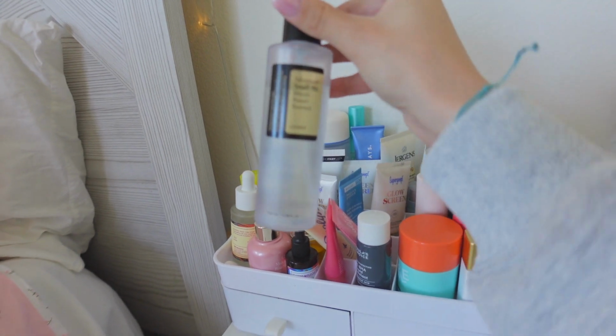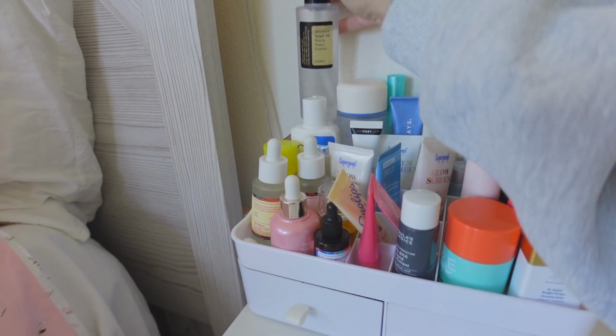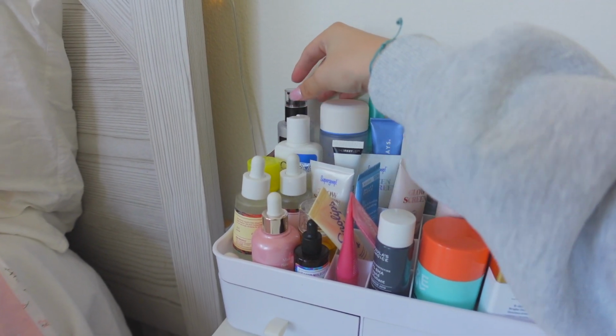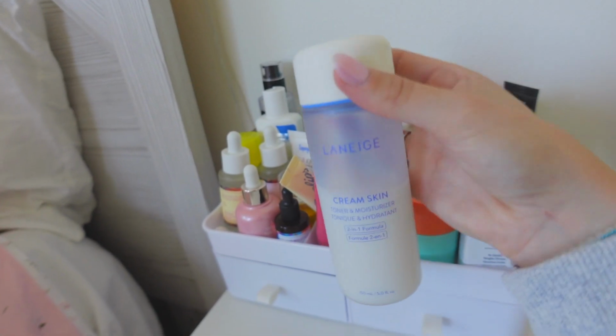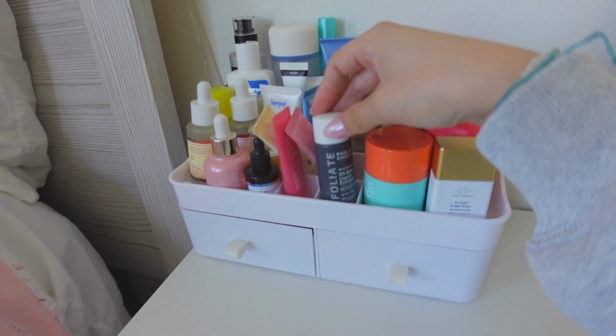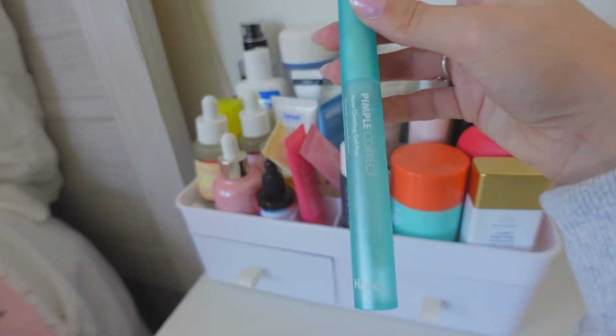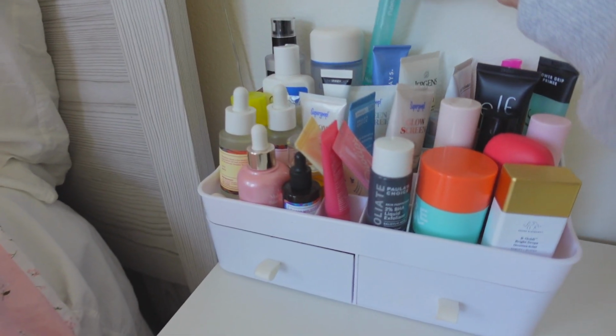The first thing I have is my Snail Mucin. I don't really use this as much. I kind of forget that I have it, but it's really good for hydrating my skin. My Laneige Cream Skin Toner and Moisturizer. I don't really use this anymore. I used to use it a lot, but I've switched to my Paula's Choice. This Pimple Correct Blemish Cream from Hero. I only use this when I'm breaking out really bad.